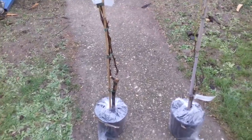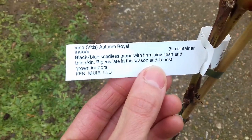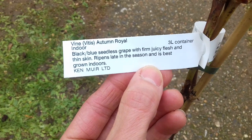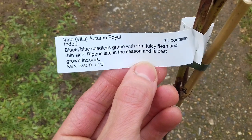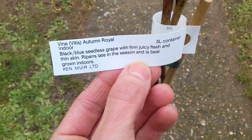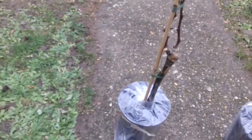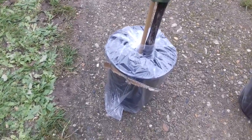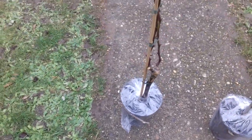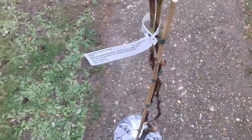So let's inspect the vines. So Vitis vinifera, otherwise known as grapes, and two varieties I ordered, and that is Autumn Royal. Indoor black-blue seedless grape with firm juicy flesh and thin skin. Ripens late in the season and is best grown indoors. Now the reason for this is because this is a Californian variety, and the majority of you will know that in California they tend to get much longer and warmer summers than we get.